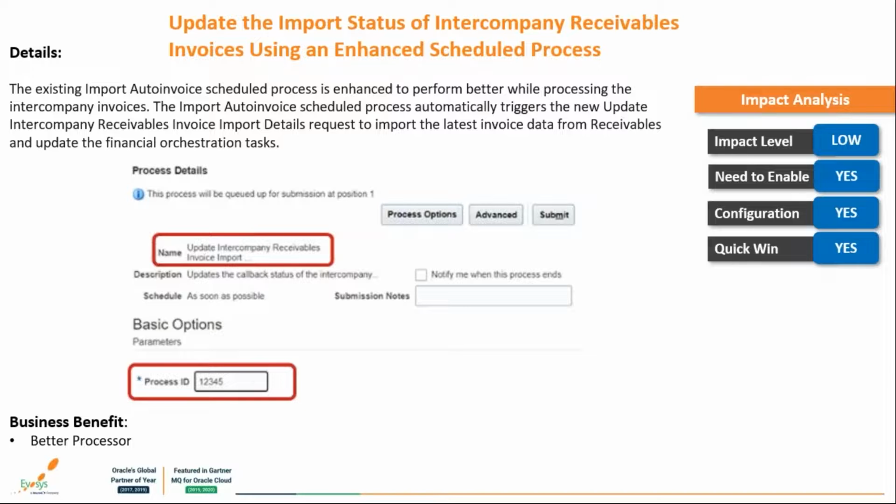So in the screenshot, we can see that this is the process update intercompany receivables invoice import and the parameter. So we just need to give in the process ID in order to run this particular process. And talking about the business benefit, then this basically leads to a better process. So this is applicable to businesses wherein a large number of transactions are involved.